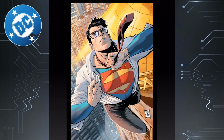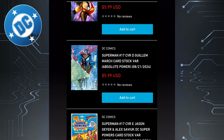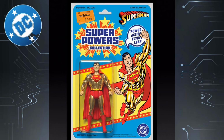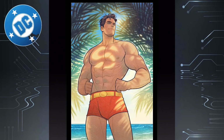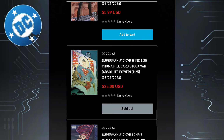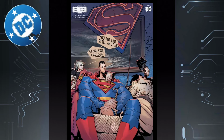It's cover B, Tony S. Daniel. $6. Zatanna. That one's $6. And this one where he's in the snow. Okay. More action figure variants. It's got this gold costume. Why is that? I don't know. And then here's your swimsuit edition. And him in the recovery suit. 1 in 25. Here we go. And your Beetlejuice variant.